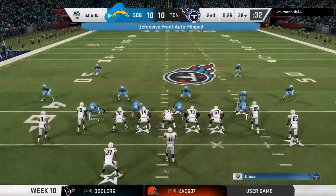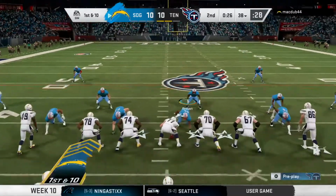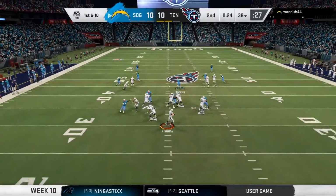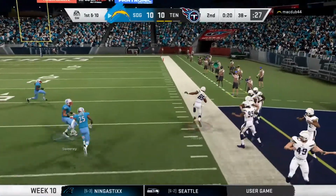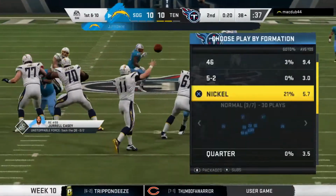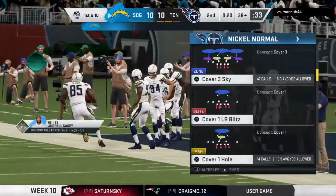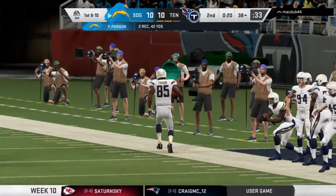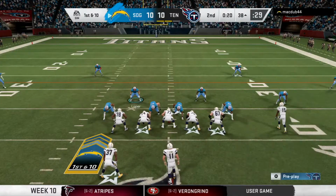From all the way up at the 38 now after a good start to the drive. They'll set up to throw. Going right side here, and that's complete. And he's going to be out of bounds, but not before he takes it inside the 40. That one goes for 24 yards. So the ball moves from one side to the other as they come up on first and 10.